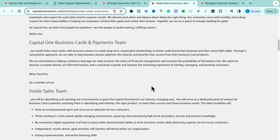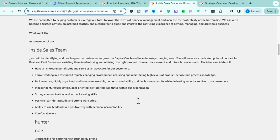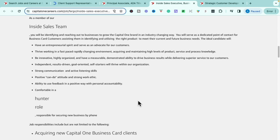Moving on to more of what you'll be doing on a day-to-day and kind of what they're looking for from you. So some of the things that they want from you is having an entrepreneurship spirit, right? Thinking out of the box, having that second step thinking, those kinds of things. Also being able to work in a fast-paced, rapidly changing environment, having high motivation, being innovative, being able to be really organized, being results driven, right? Having good communication skills and a can-do attitude, and being able to use feedback in a positive way.